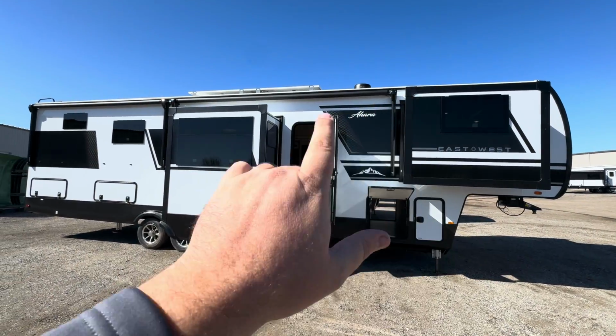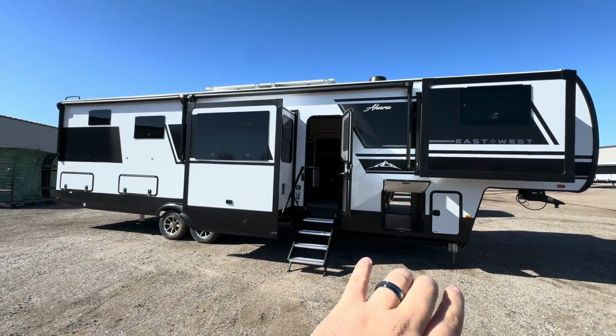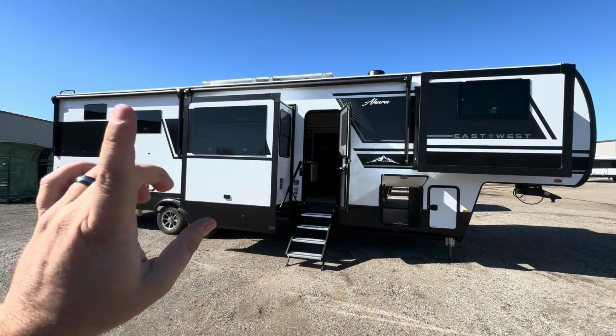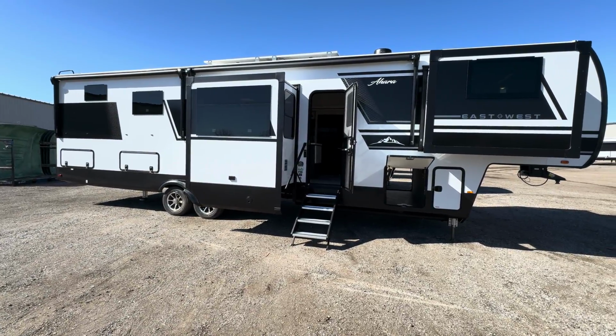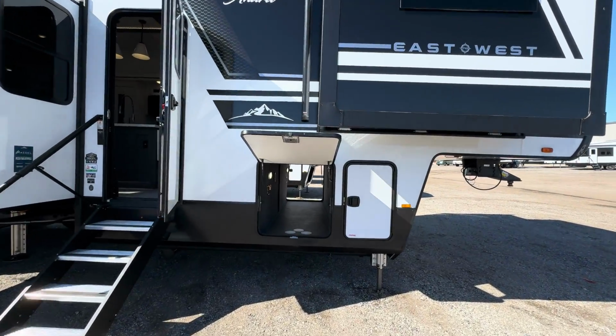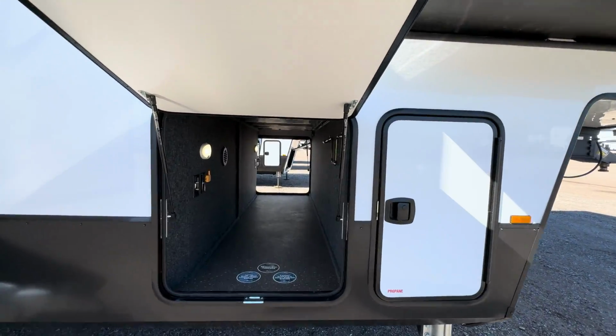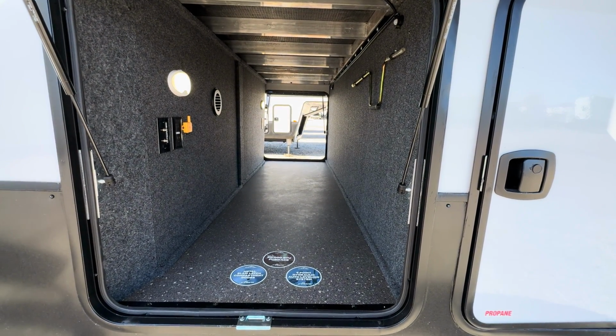Dual awnings over here. You can also see that solar panel, 430 watts, the 2,000 watt inverter, so that'll help you run that refrigerator. Oh, all the outlets too are inverted. Pretty good sized pass-through storage for you to put a couple bodies in there, or possibly some of the kids want to sleep in there. If not, it's wide enough to where you could probably put a canoe in or something.